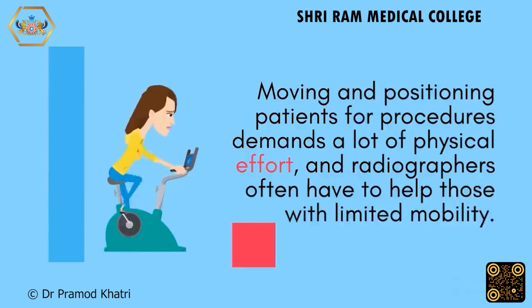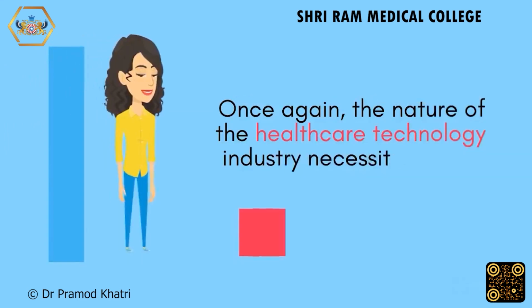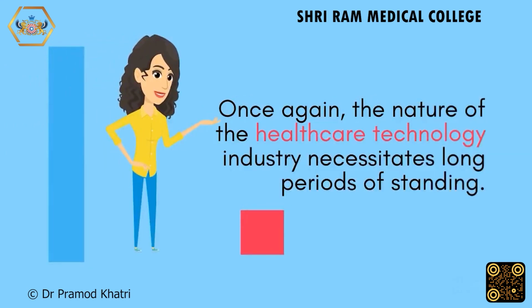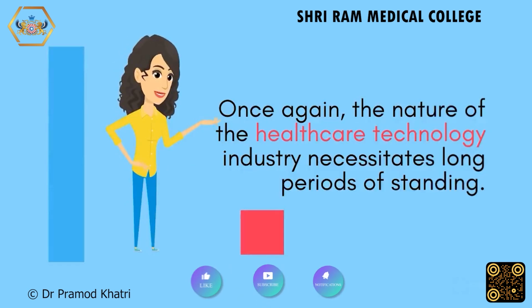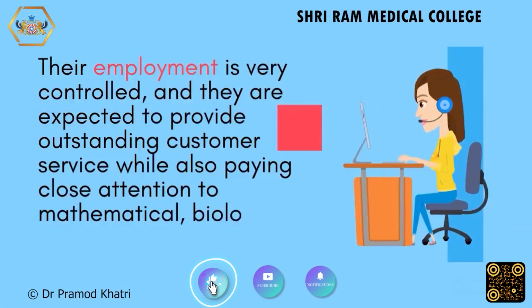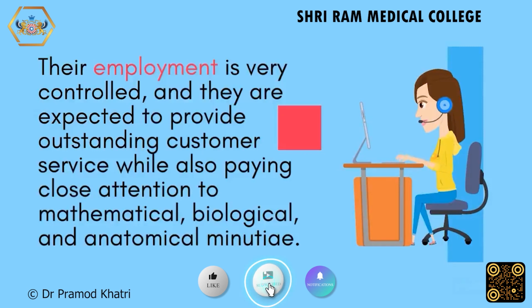Moving and positioning patients for procedures demands a lot of physical effort, and radiographers often have to help those with limited mobility. Once again, the nature of the healthcare technology industry necessitates long periods of standing. Their employment is very controlled, and they are expected to provide outstanding customer service while also paying close attention to mathematical, biological, and anatomical minutiae.